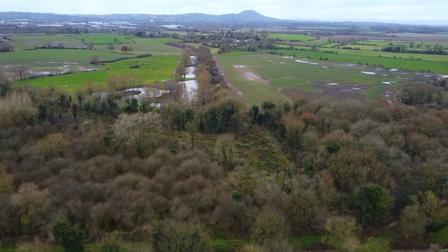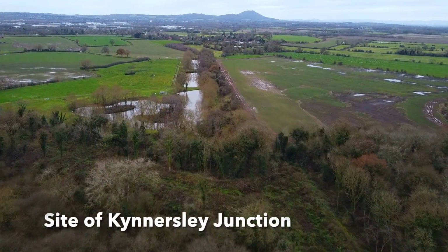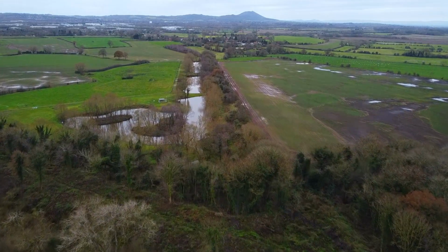Now, access is very difficult around here, and an OS map is a great help to distinguish between public footpaths and private farm tracks. But Buttery Farm is your landmark, and it could be used to access our next canal structure, the Kinnersley Aqueduct, which is right there behind me.